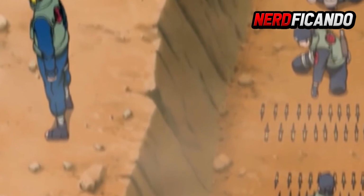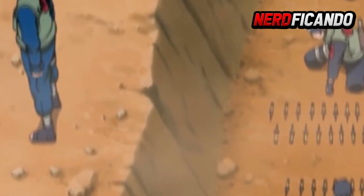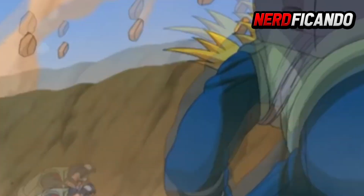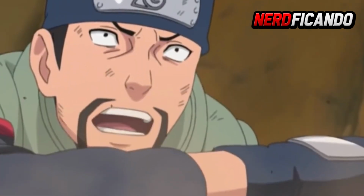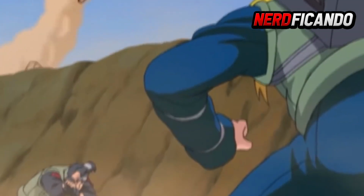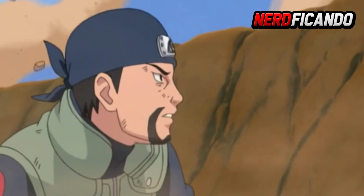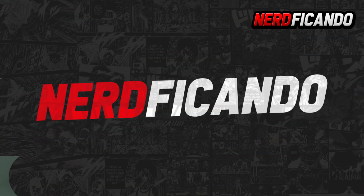This jutsu can also be used with shadow clones to enhance its effectiveness. While using this technique, Minato's speed is so great that yellow streaks of lightning appear. During the Third Ninja War, he managed to defeat 50 ninjas in seconds using this jutsu, earning him the nickname Yellow Flash. The significant advantage of this Super Flash Spiral is that enemies are defeated in an instant.